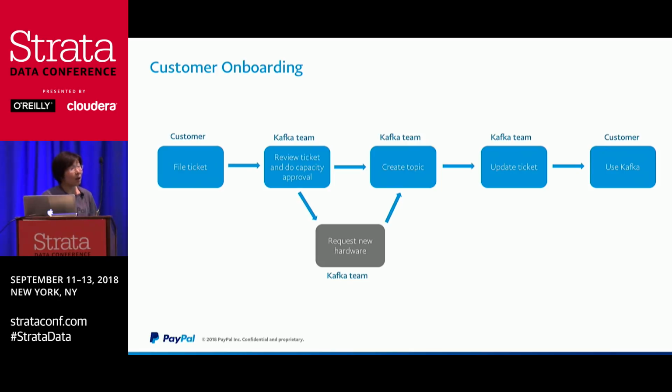So let's take a look at our old onboarding process. The customer has to file a Jira ticket to onboard a new topic. They have to put in some basic topic request information, such as topic name, cluster name, message size, retention period, etc. Then the Kafka team reviews those tickets and does capacity assessment manually. If capacity is okay, we create the topic and then notify the customer by marking the ticket status as complete. Due to the cross-team communication and the manual capacity assessment, this process was extremely slow. It usually takes days to weeks for a new customer to onboard a new topic. This was not acceptable.